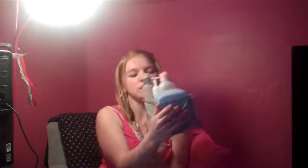So let's get started. This is my little basket that I keep all my skincare products in, every last bit of them. I'll start with the first thing I do, starting from the morning. In the morning, I wash my face with this stuff.